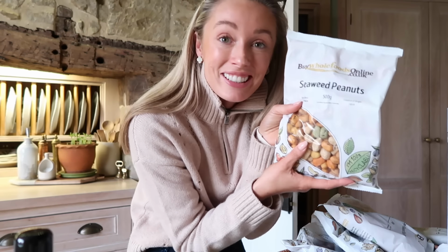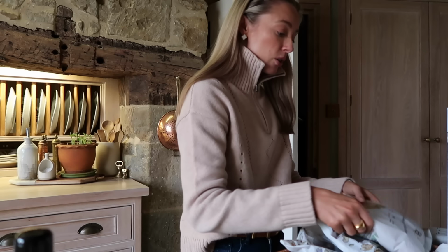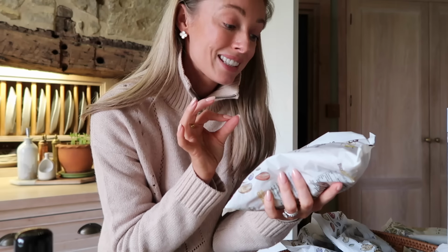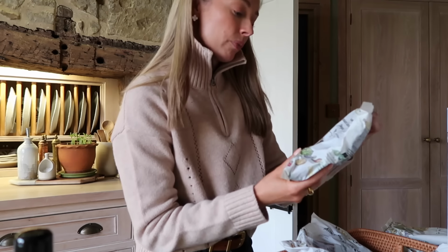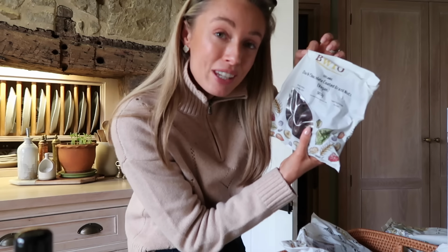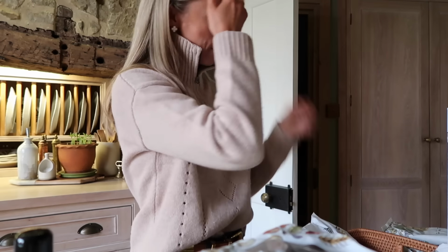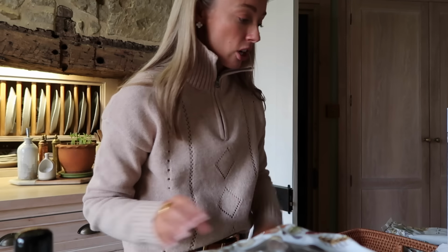Seaweed peanuts. I don't know what seaweed peanuts are going to taste like, but I can't wait to find out. Now we're getting really niche and a little bit weird. Satay flavored broad beans. I'm just intrigued to try these. Bit more normal. Dark chocolate coated Brazil nuts. Vegan and organic. Milk chocolate almonds. So I've got milk chocolate and dark chocolate almonds.